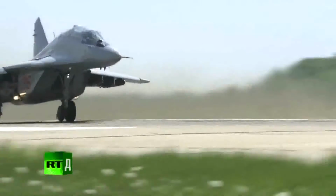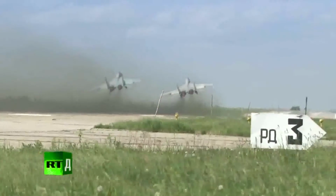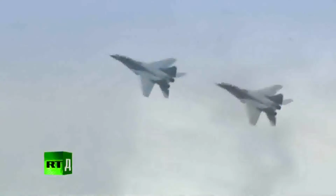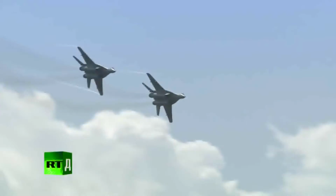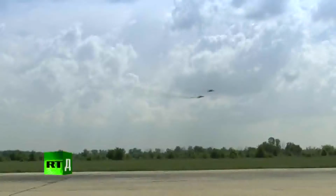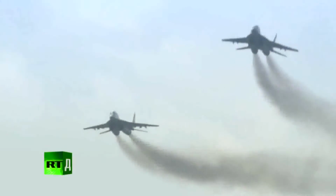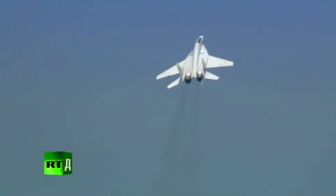This aircraft has acquired worldwide renown, along with other brands like the Kalashnikov rifle or the Russian ballet. The MiG-29, a lightweight, all-weather frontline fighter that somehow appears to defy the laws of gravity. NATO has given the MiG-29 the code name Fulcrum because of its extreme maneuvering stability. The actual fulcrum point is hidden in the aircraft's design.